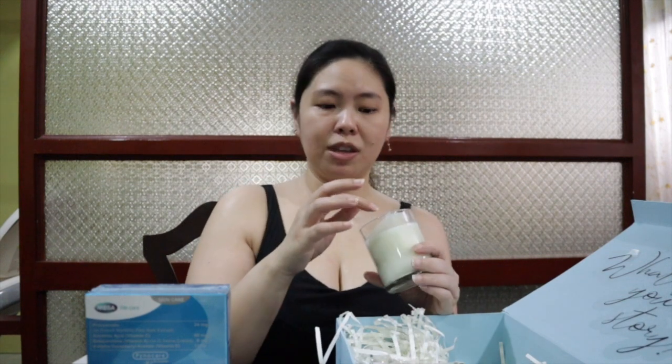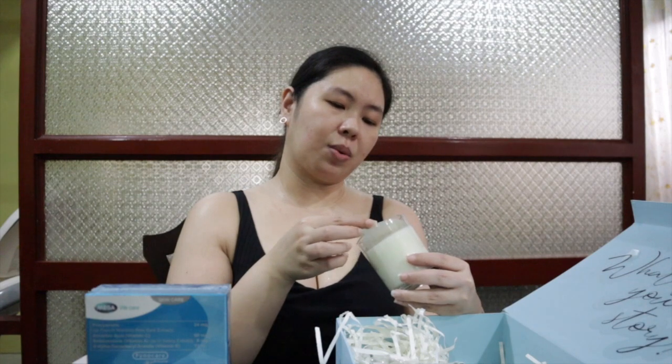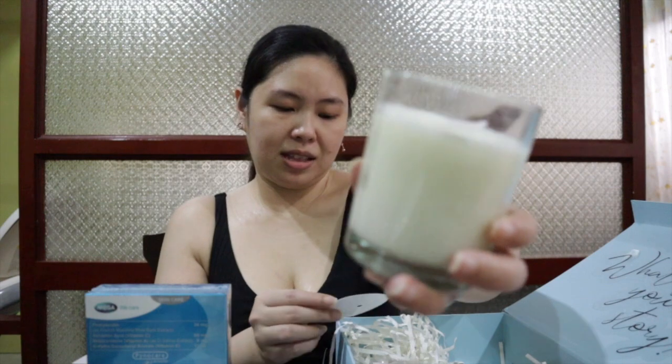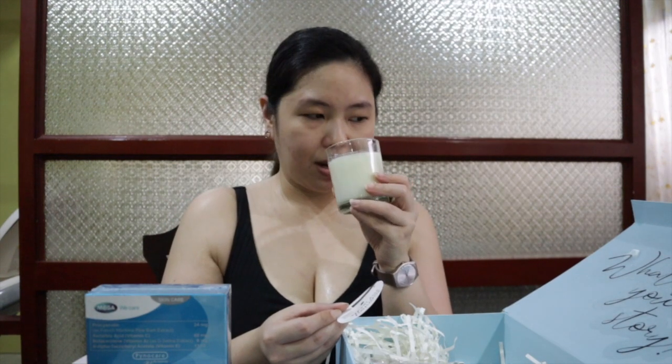And I also love this because it's soy candle. So it's made of pure natural soy wax. It's eco-friendly and non-toxic. Yeah. Ito pala yung super bango. Super bango niya talaga.